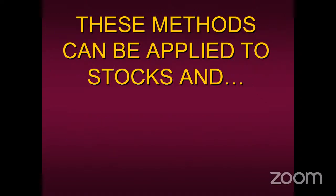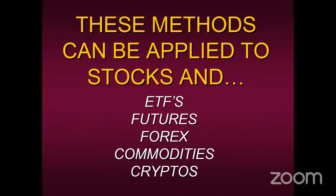Now, these methods can be applied once again to stocks and ETFs, futures, forex, commodities, and cryptos. So that's the beauty of this. You don't have to purchase an entirely different method because you trade maybe two or three different markets. You can use this on any market and any time frame.